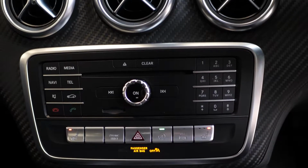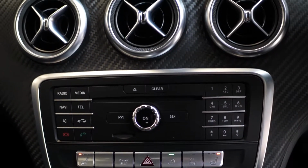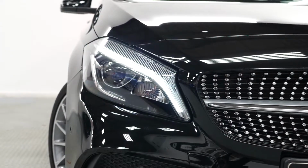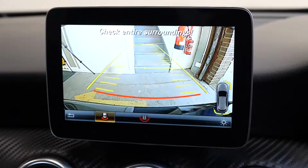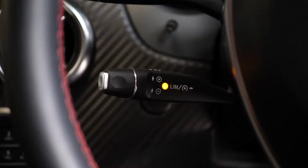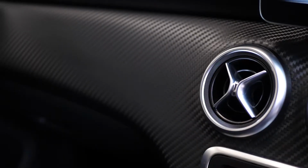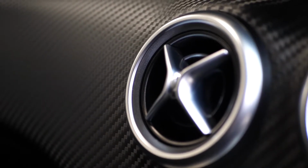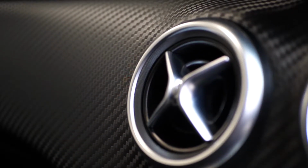You do have the premium equipment line with this A-Class. That gets you the heated front seats. You get adaptive high beam assist. You've got parking pilot, electronically folding exterior mirrors, the auto dimming rear view mirror, and you've got the option of choosing between 12 colours for the ambient lighting on the interior as well.